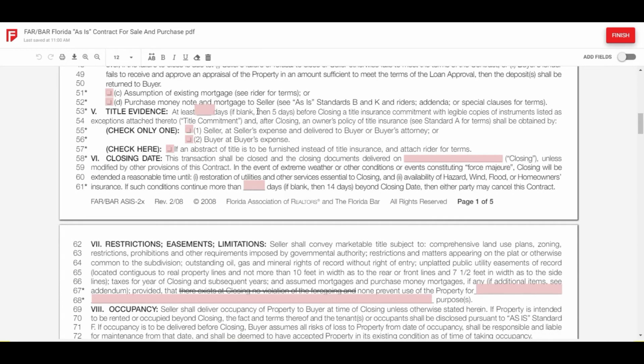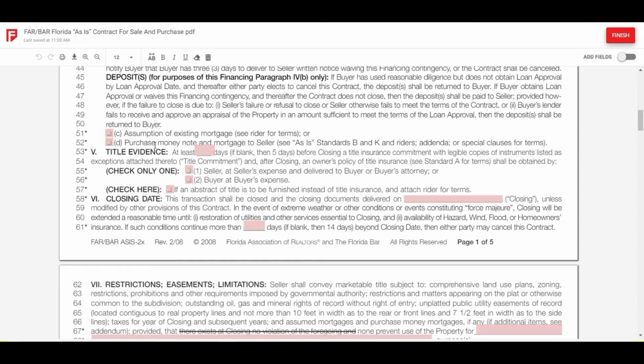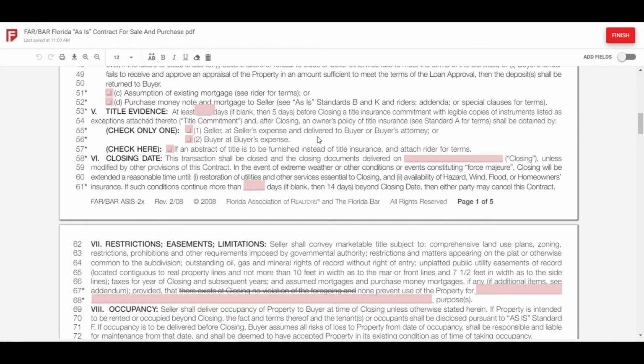So moving on, this is C and D, if you're assuming a mortgage and if you're getting financing from the seller, so we'll ignore that. Title evidence, also this is the title company's problem. They need to do it 5 days before closing. That's enough. It's nothing to do with you specifically. And check one, who's gonna pay for title. Usually it is the seller, and this is customary, it's not law, and it could be different in every state or county. Whoever actually pays for the title insurance then picks the title company. So we'll say seller. In our area, it is customary for the seller to pay for title insurance and pick the title company.